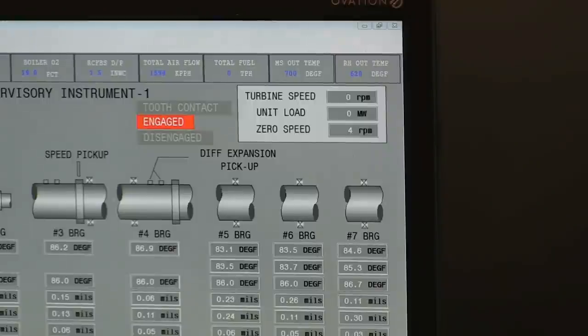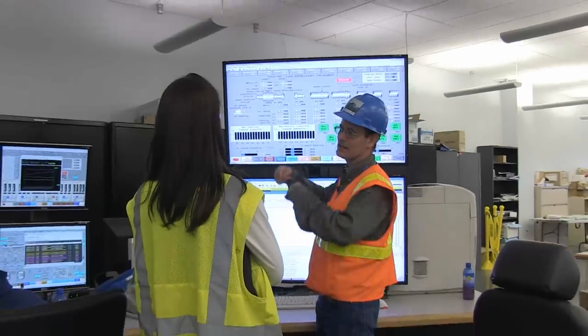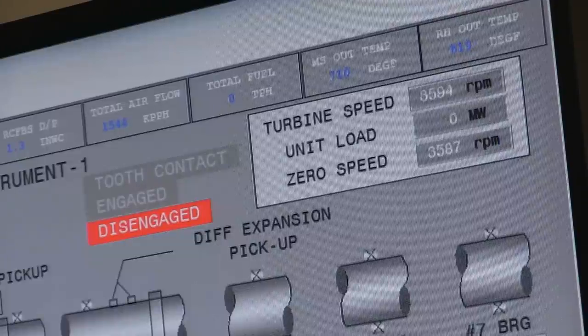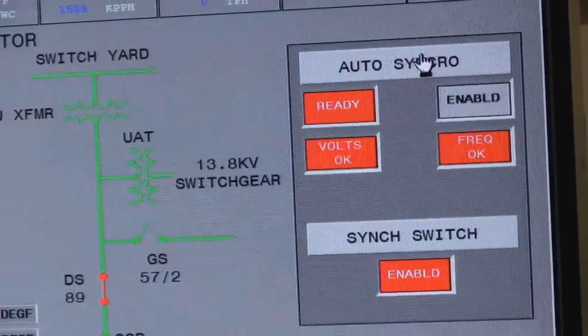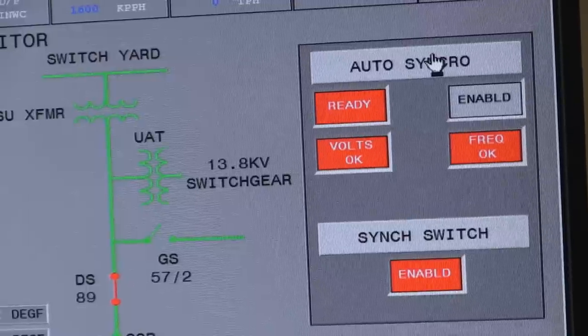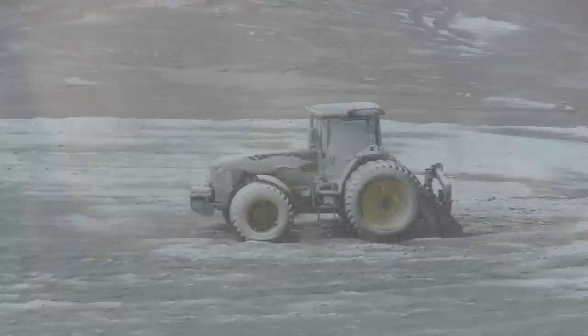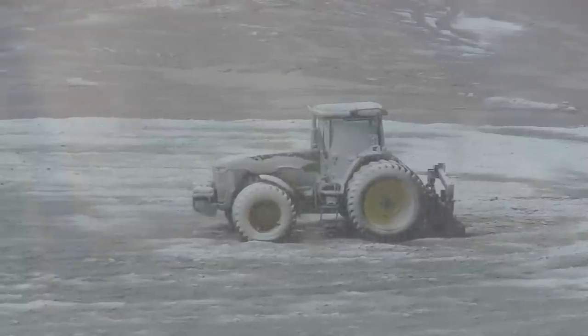Let's roll the turbine. For the actual sync, crews roll the turbine and increase its rotations per minute to 3,600, increasing about 360 RPMs every minute. Then, with the click of a mouse, electricity is released to the transmission grid. Even Mother Nature has given approval for the sync. It's a chilly 32-degree day in May and heavy snow.